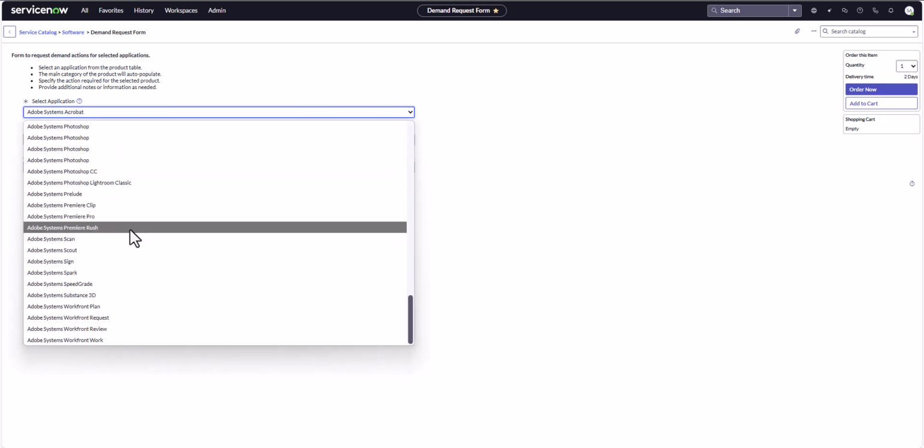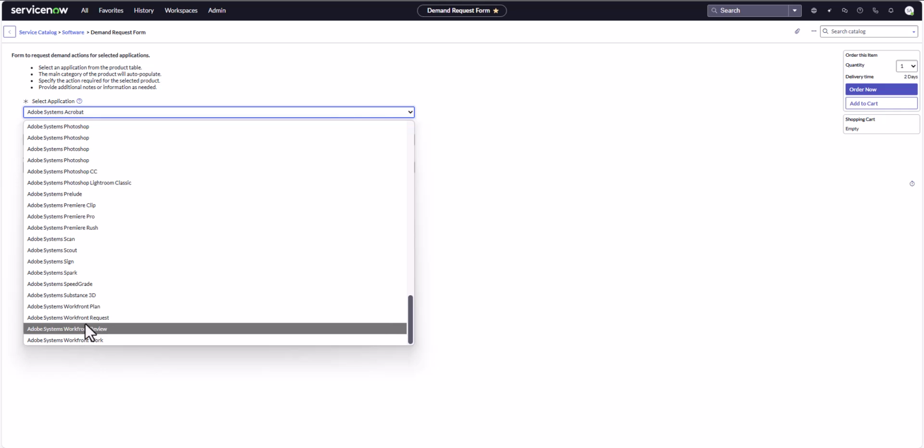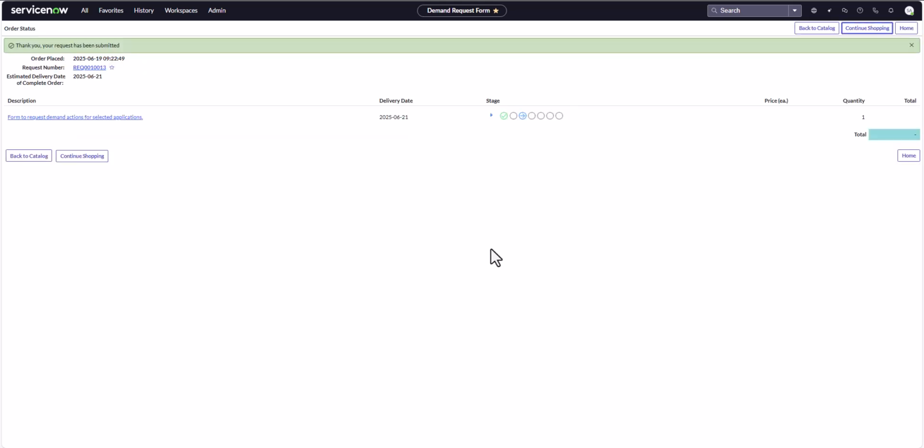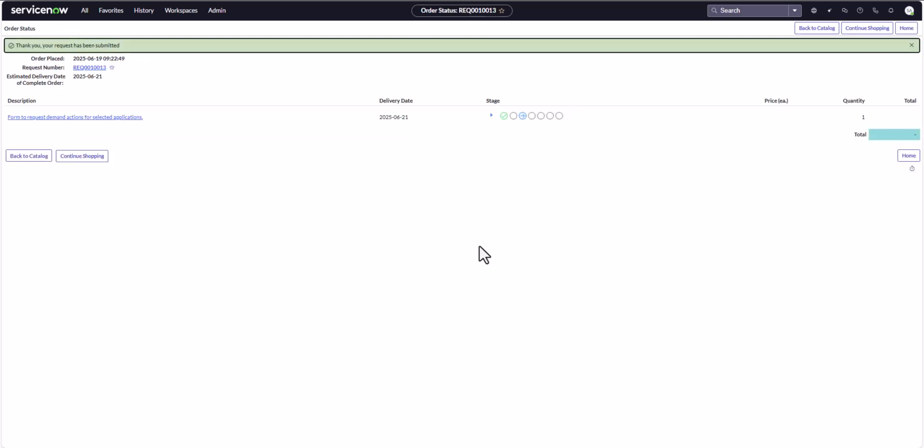So I'll simply select the application from the list here, and we can say assess future need. We'll say software has no adoption and is coming up for a renewal in July 2025. And they can submit that demand. And that's it. So they've now armed and equipped the enterprise architecture team with some additional insights around an application.